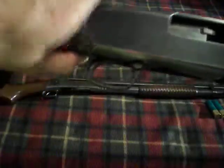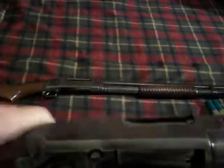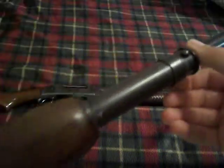Let me show you that it's empty. The release is right here. This gun was actually made by, I believe, representatives from Winchester in 1912. Oops. Sorry, didn't mean to do that. But this is also a takedown model.